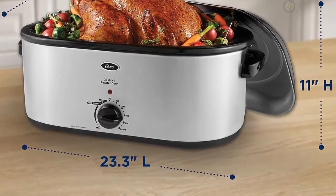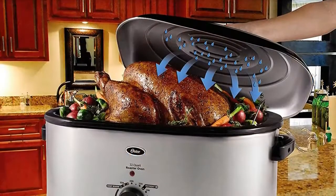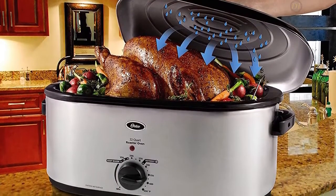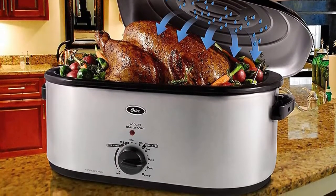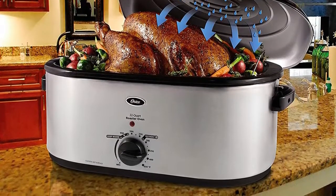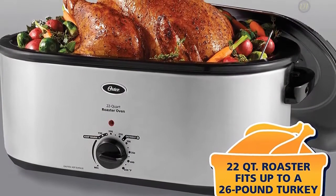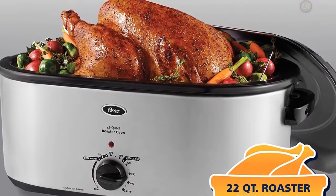Other features of this bakeware include a temperature dial, keep warm setting, and a removable rack that ensures a worry-free cleanup. If there is one thing that can be improved about this product, it would be the addition of a self-timer. This would definitely add to the ease in perfecting your roasted dishes without any guesswork on the length of time spent cooking them.